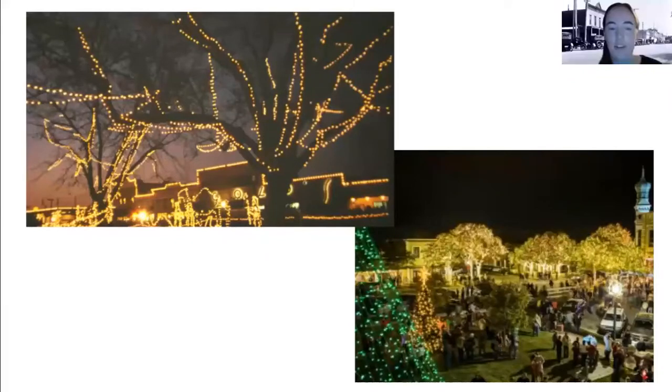So the photo on the left looks like I did it, and the photo on the right shows what it's like today when the really excellent professionals decorate our trees with really good equipment. And it usually takes them a couple of weeks to get all those lights up, and it transforms our square into a Christmas wonderland. Just the lights alone are enough to do it. And we love that time of year so much.